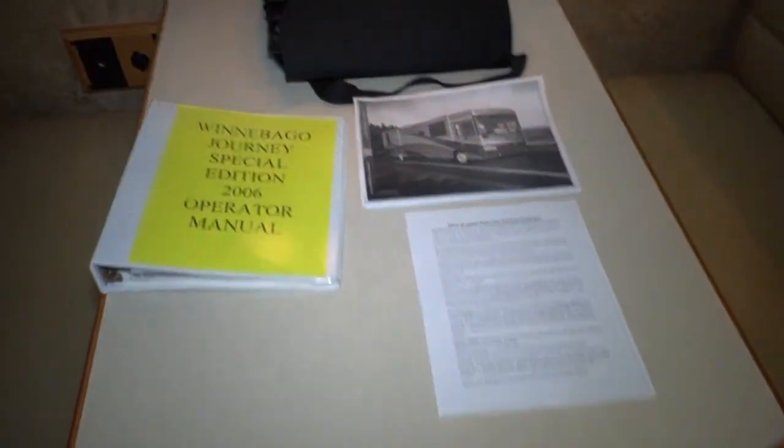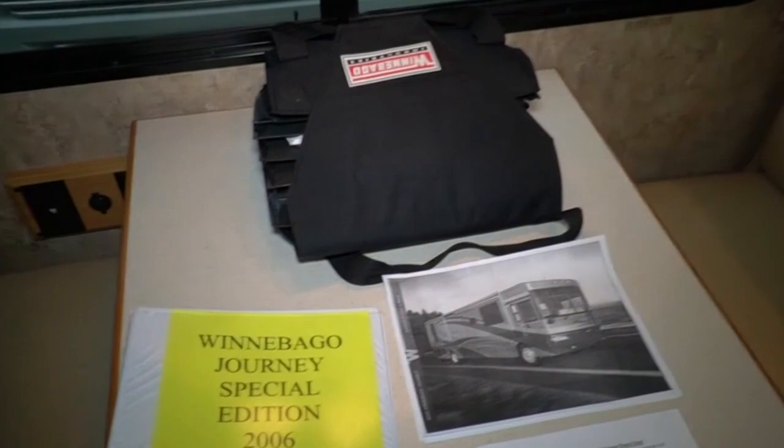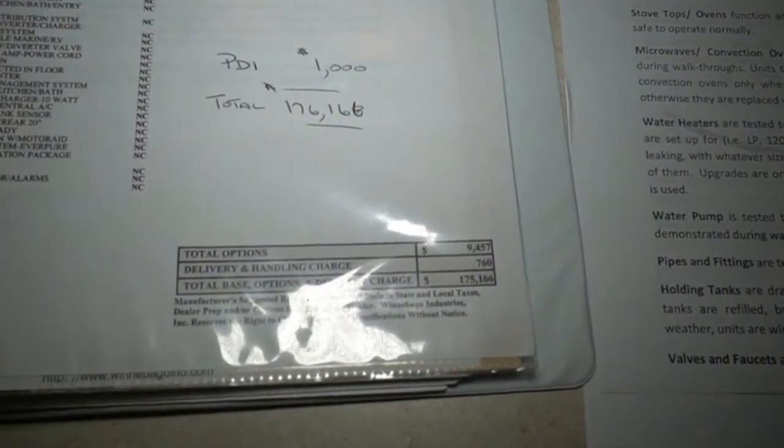Table booth. I've got a factory brochure in here. It's got books and manuals thicker than an Atlanta, Georgia phone book back when phone books were a big thing. Here's the original sales sheet when it was new. $175,366 new. Now, of course, this is everything that was on it back in 2006.